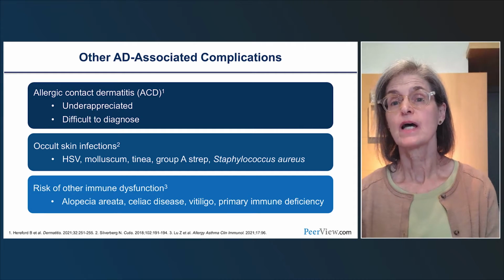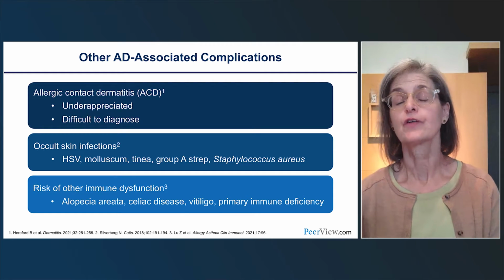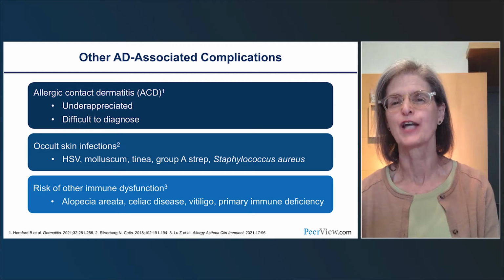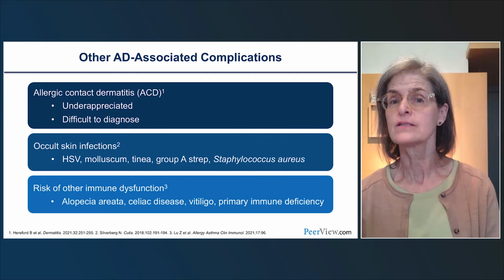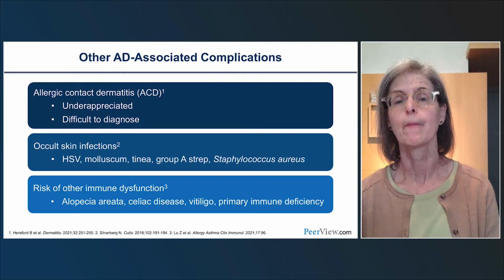Other atopic dermatitis associated complications that we see very frequently can be underappreciated or difficult to diagnose. And the most important one there, I believe, is allergic contact dermatitis. You can get comorbid allergic contact dermatitis on top of atopic dermatitis, and it really does change your medical decision-making and the best way to approach treatment.